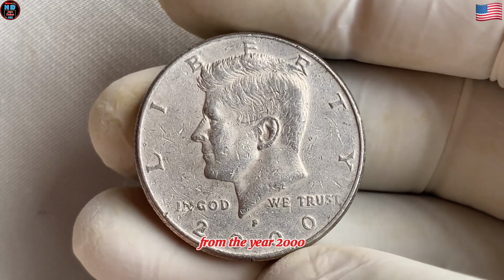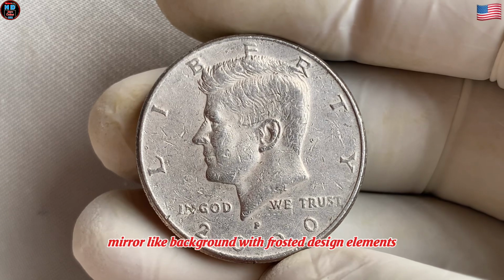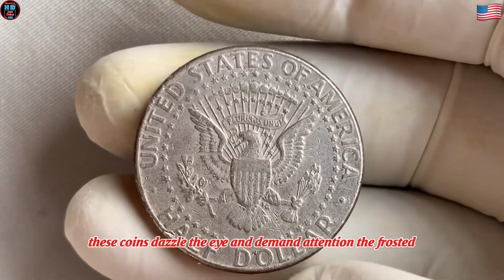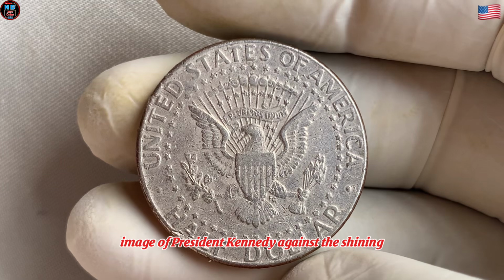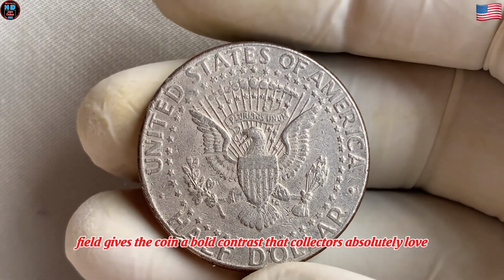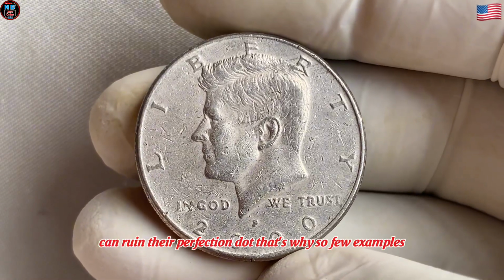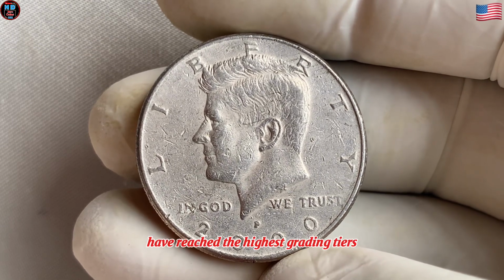Proof coins from the year 2000 were struck at the San Francisco Mint and feature a beautiful mirror-like background with frosted design elements. When preserved perfectly, these coins dazzle the eye and demand attention. The frosted image of President Kennedy against the shining field gives the coin a bold contrast that collectors absolutely love. But these coins are extremely delicate, and even the tiniest scratch or spot can ruin their perfection. That's why so few examples have reached the highest grading tiers.